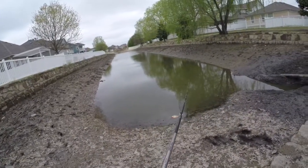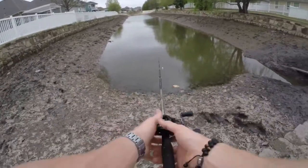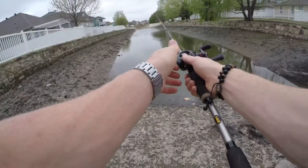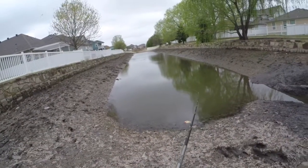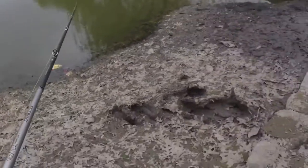Ooh, it's passing them. They're not chasing it. Crap. All right, maybe second cast. Go a little further out. This is a cool little spot. Obviously, I don't want to step off these rocks.